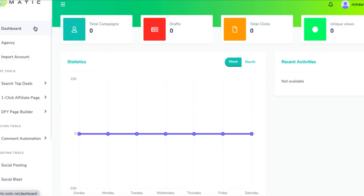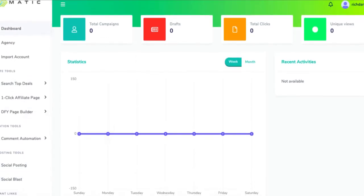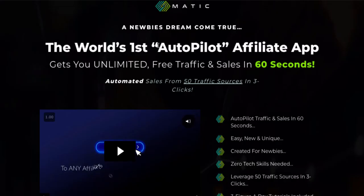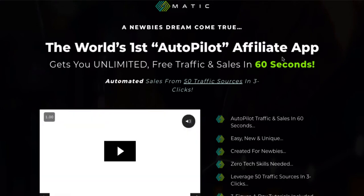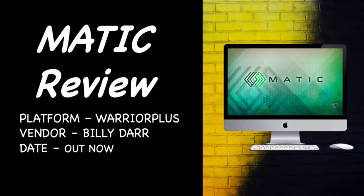I wanted to do something slightly different in this review and get my own copy of this just to see if it was different from the JV version. Then we'll go through the sales page in more detail, and then hopefully you'll have a better idea whether this is going to be a product that's useful for you. So Matic is out right now. It comes from Billy Dar and it comes off the Warrior Plus network.